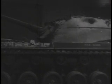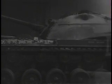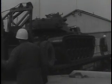Once the T-48 engineering prototype has passed the extreme and exhaustive tests at the Detroit Arsenal, the scene changes to the Aberdeen Proving Grounds. Here, the prototype is subjected to a series of field performance tests to uncover any bugs as yet unknown.